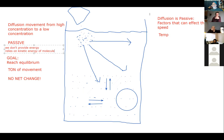Absolutely. What else? Isn't it also gradient? Excellent. I love that. Concentration gradient.